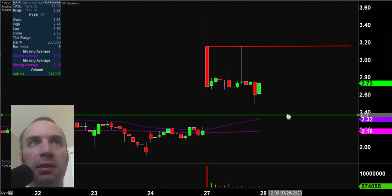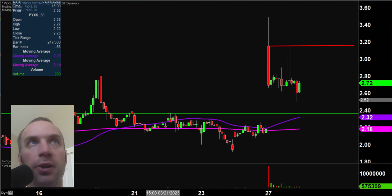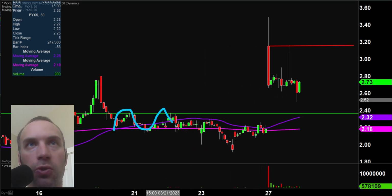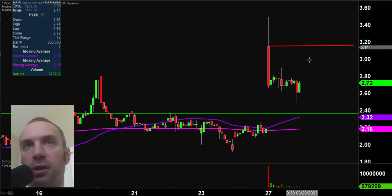Former breakout area, basically the top part of this former sideways channel down there around 235. If I zoom out, you can see right here, price came down, got stuck below this level for quite a while, but now with the price up above it after today, just basic rules would suggest that could act as an area of support. So a couple different ways you could approach this here.